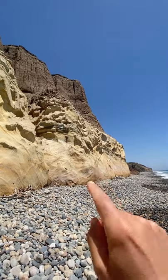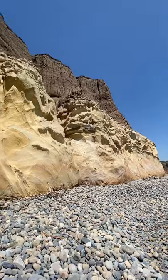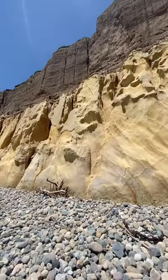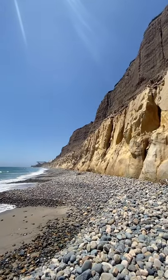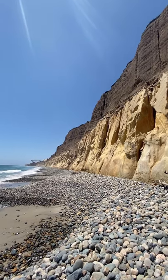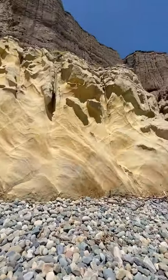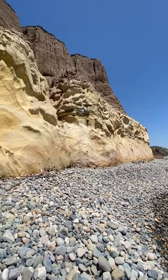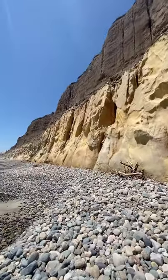What's the story here? Okay, so let's begin with this first layer here. This is 30 to 40 feet of sandstone. This formation is called the San Mateo Sandstone. At this location, it's about 30 to 40 feet up, but it continues up the coast about 14 miles and rises over 90 feet down there. Now, what's interesting about this formation is it has a flat top. Anytime you have a bunch of sandstone with a big flat top like that, that's indicative of a wave cut platform.